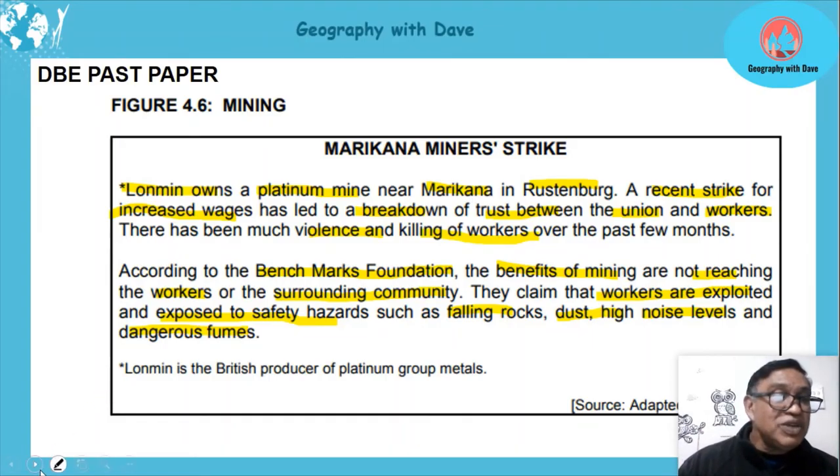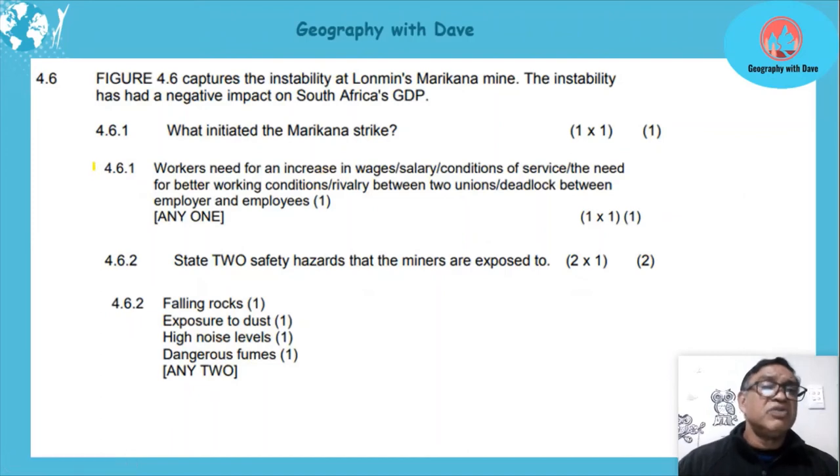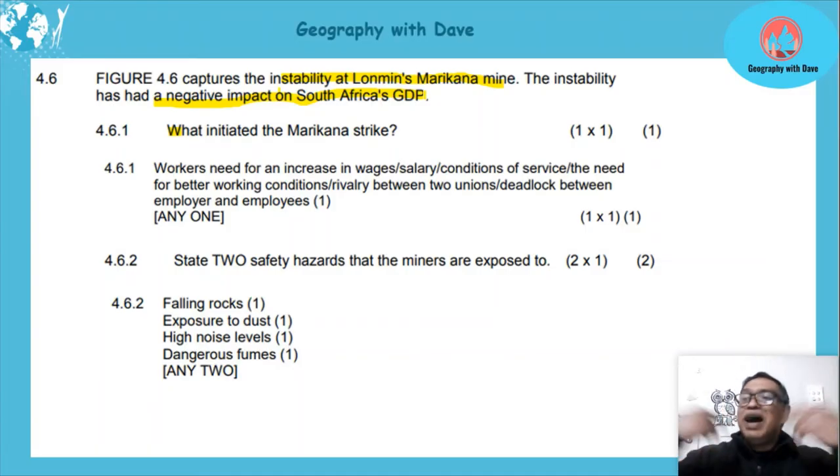Okay, so let's look at the questions, and you'll see if you understand this little case study, it will make the work so much easier that you can score very high marks. All right, let's look at the first question. Here the reference talks about the instability in the mine, and the instability has a negative impact on South Africa's GDP. The examiners give you a hint, eh? It tells you, hey, we're going to be dealing with this in the questions. It prepares you about what the questions are going to be. It guides you.